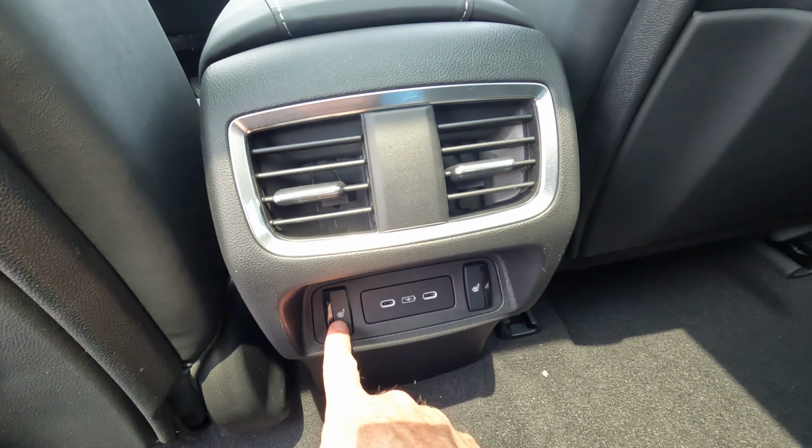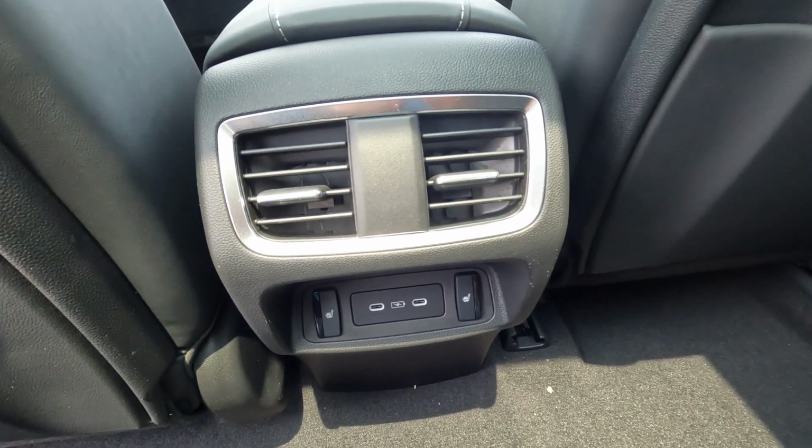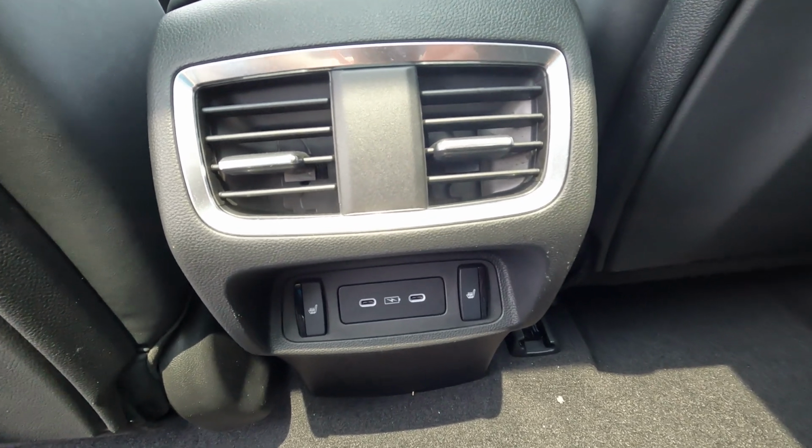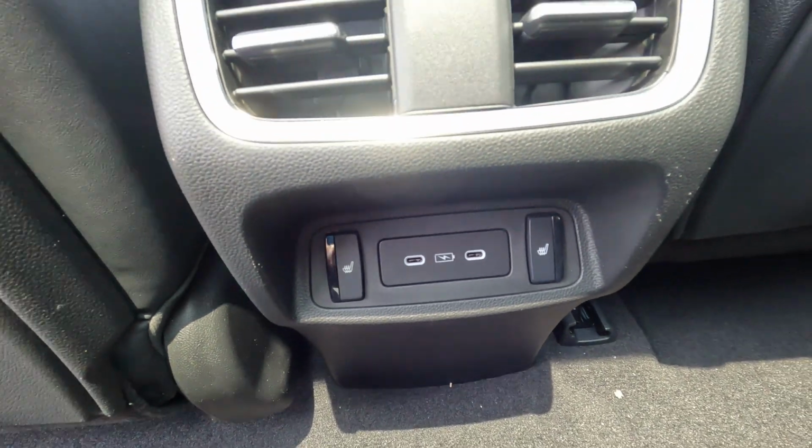Something we won't need for a long time, but it is here when the winter rolls back around, if it ever does. In Northwest Louisiana, heated seats as well as USB connectivity. Two options back here for rear seat passengers.